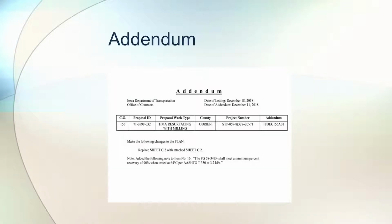Addendums are last minute changes to the contract documents, typically in the last 3 weeks or so before the letting. Basically, there are changes in the specification requirements and clarifications. Oftentimes, there are changes in the bid quantities that are discovered late in the review process. They may include plan changes and actually have plan sheets attached, and those become part of the contract documents. It's typically the last change made to the contract documents before the contract is awarded. After the contract's awarded, changes are made by contract modification.